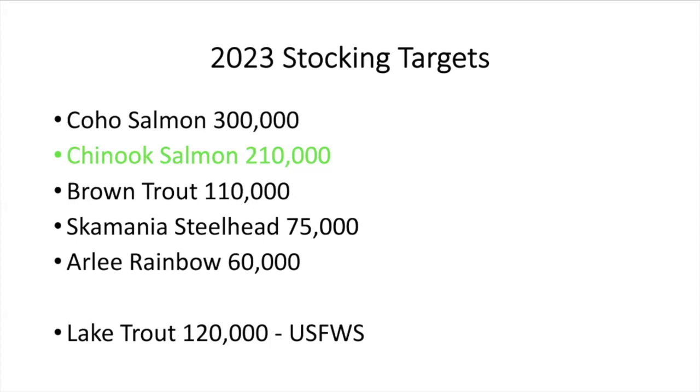And then the lake trout are raised by the U.S. Fish and Wildlife Service, and we get about 120,000 of those a year. This is highlighted in green because we are proposing an increase of about 30,000, a moderate increase, of Chinook salmon for 2023.